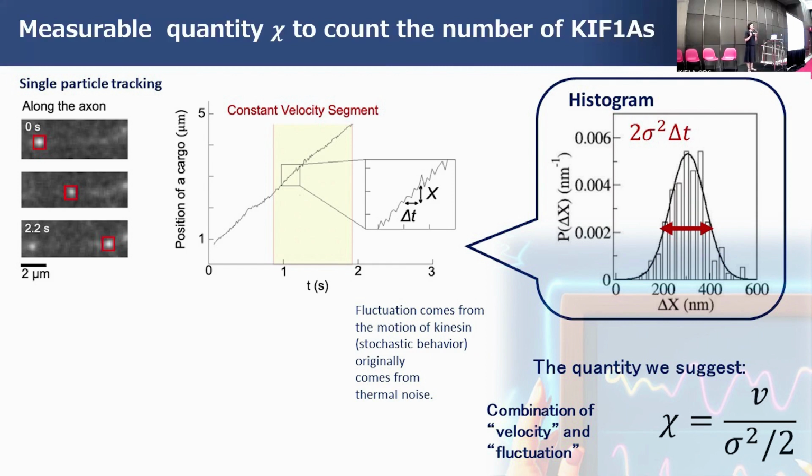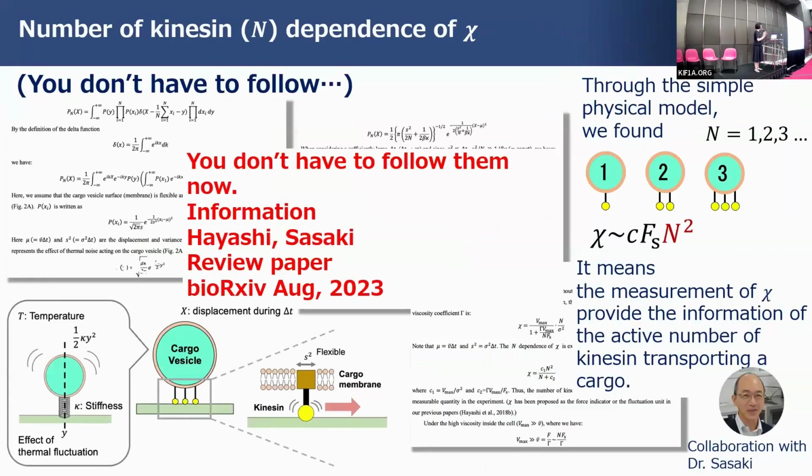Here I don't plan to give a physics lecture, but I'd like to tell one point. Usually people measure the velocity, but in our case at the same time we focus on the fluctuating behavior. This is the cargo position as a function of time. You can see a fluctuating behavior. It's not straight, but it fluctuates, and this fluctuation has information based on physics. We combine both velocity and fluctuation, and then obtain the number of active kinesins. You don't have to follow this now, but how to connect the number of active kinesins to the measurable quantity chi is in this review.